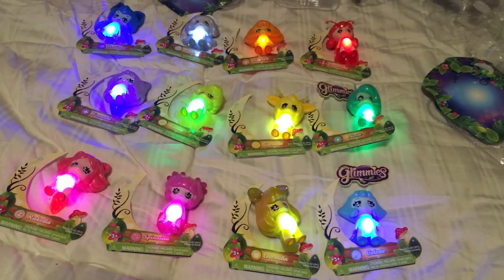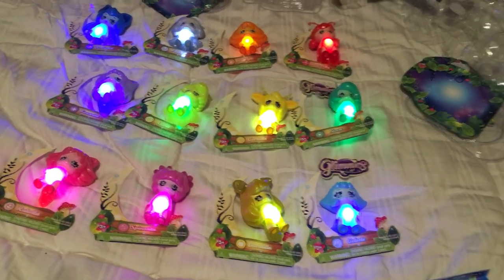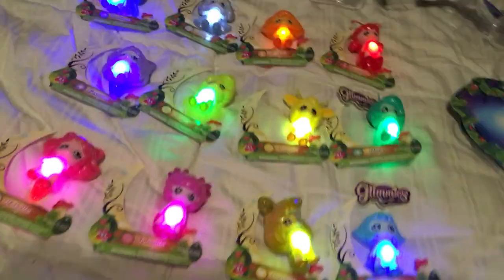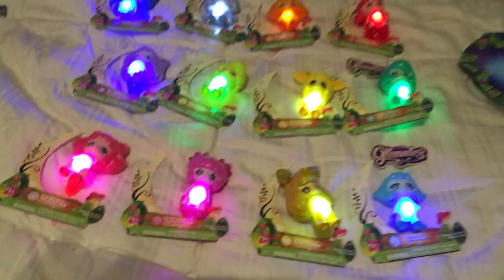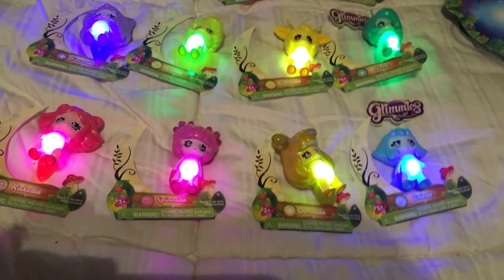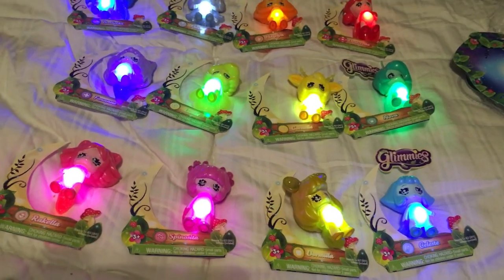Let me know what you think about the Glimmies. Are you collecting them? Do you like them? Do you agree with me on these ideas? What do they remind you of? Whichever one, I was unsure about the Spinosita. What's up with that one? Do you have a favorite? Do you have a least favorite? Guys, what do you think? These are brand new. In stores now.